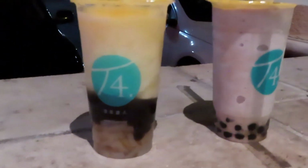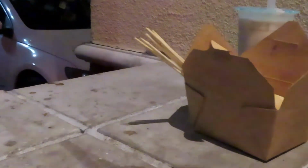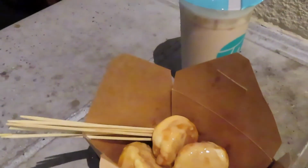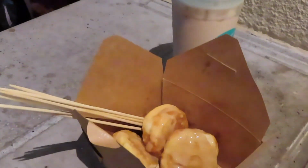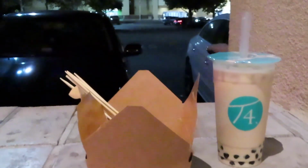So, do you guys know what time it is? Boba time! Let's do it! We went to our favorite boba place called T4 back home, and I got the lychee smoothie, got my mom the taro milkshake, and Lisa got, I think, a caramel milk tea with mini buns with condensed milk. It was very, very good.